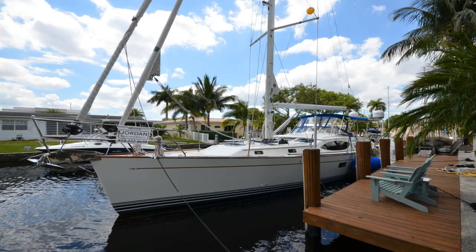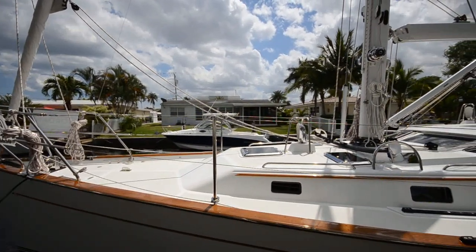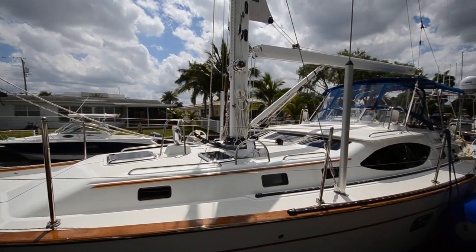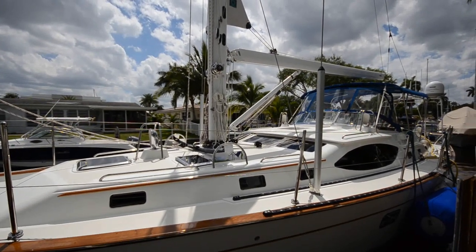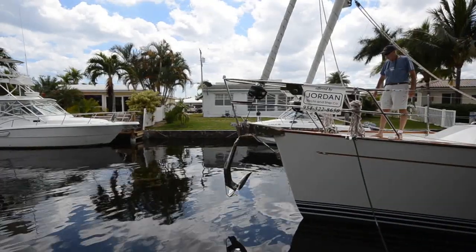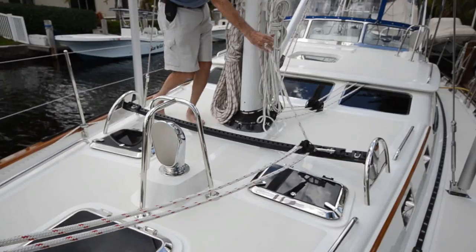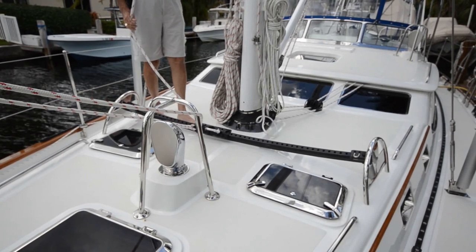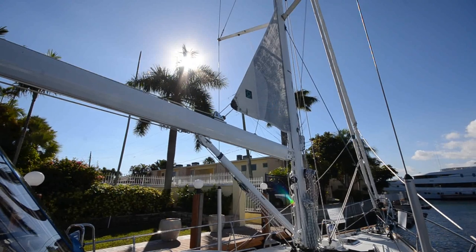Velero is a 2017 center cockpit Passport 54. Velero is essentially a new boat. It has only 14 hours on it, and a change of the owner's plans presents a unique opportunity. Up on the bow, there's a 12-volt electric anchor windlass and a deep sail locker. Her sail plan includes a self-tacking solent jib, a reacher, and a roller furling mainsail.